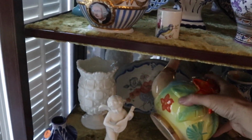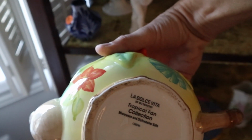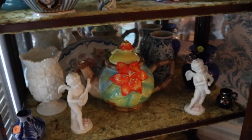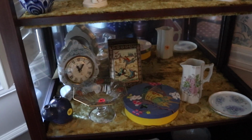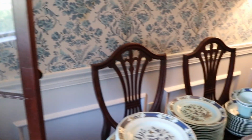This teapot is of fairly recent vintage from the La Dolce Vita Tropical Fan Collection. Made in China, but you know, some of these things are starting to have collectors. Franz porcelain, for example, which is really nicely made, sells for good prices. So can't discount things nowadays just because they say China. That's not always the kiss of death.